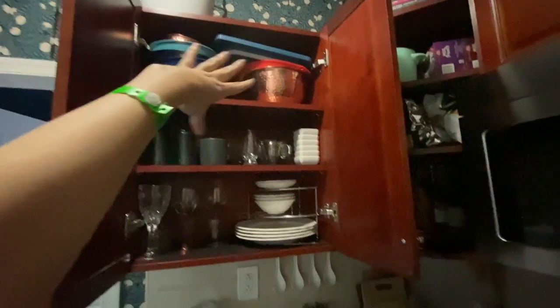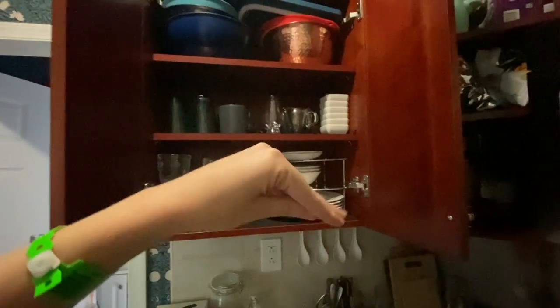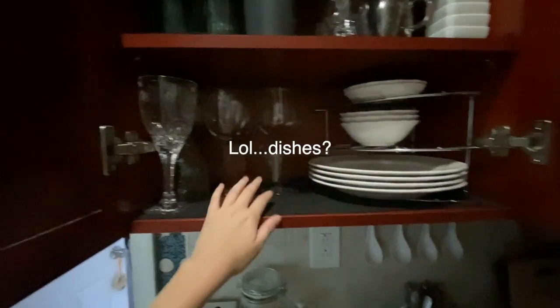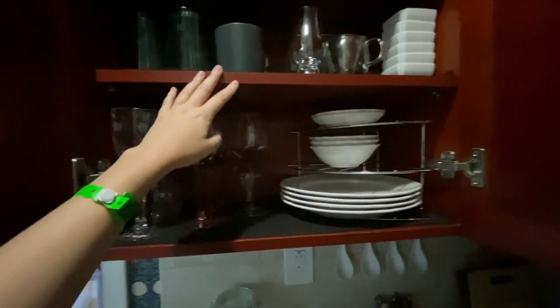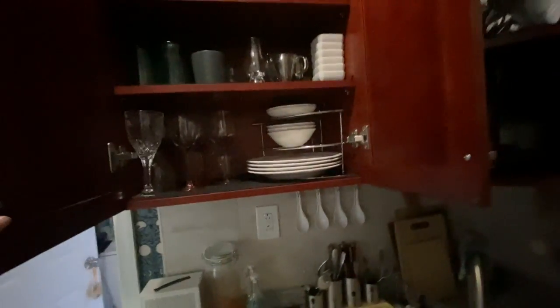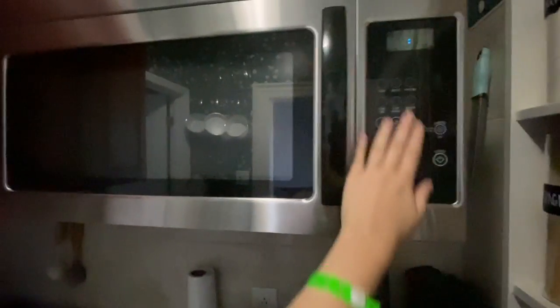Those are all my mixing bowls, and they're like draining things, but they flatten out, you know, they squish down. And then I have all my cups and my glassware, my mugs. I guess this is as organized as it's gonna get, to be honest, in there. It's my giant microwave. I actually really like it. It's new and giant.